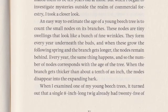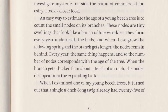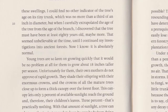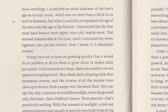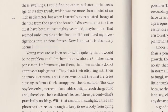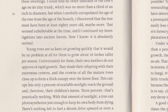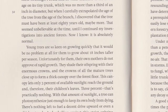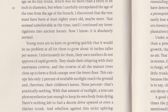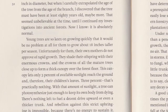When I examined one of my young beech trees, it turned out that a single 8-inch long twig already had 25 of these swellings. I could find no other indicator of the tree's age on its tiny trunk, which was no more than 1/3 of an inch in diameter. But when I carefully extrapolated the age of the tree from the age of the branch, I discovered that the tree must have been at least 80 years old, maybe more. That seemed unbelievable at the time, until I continued my investigations into ancient forests. Now I know. It is obviously normal.